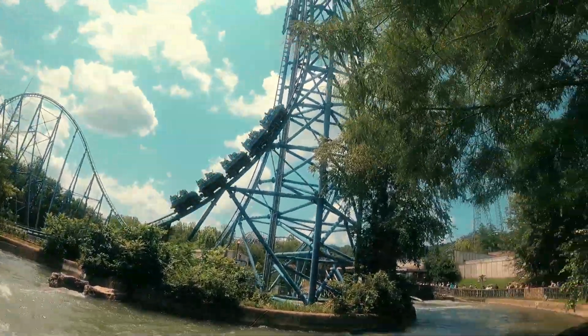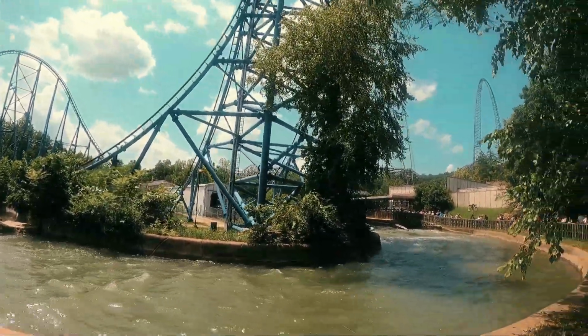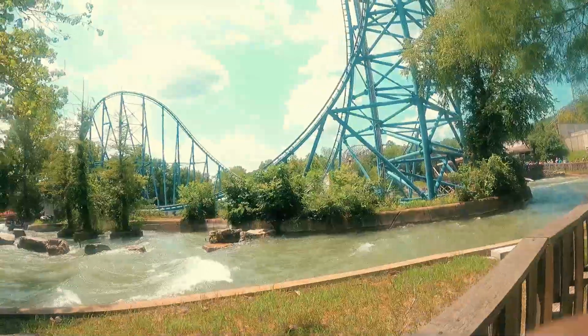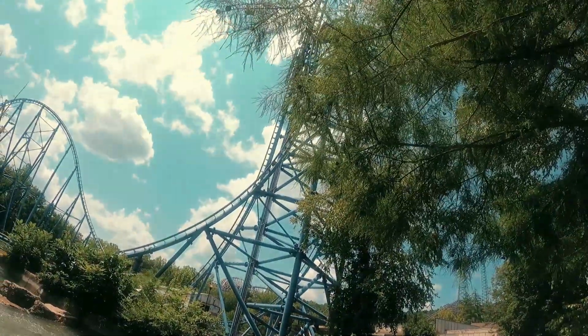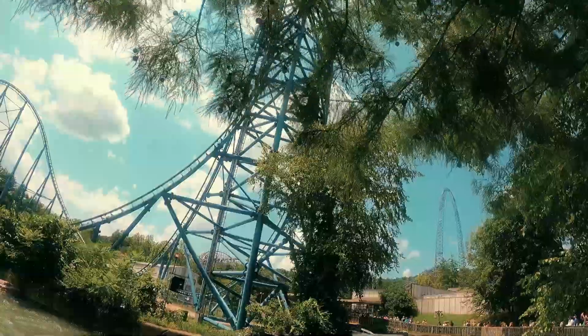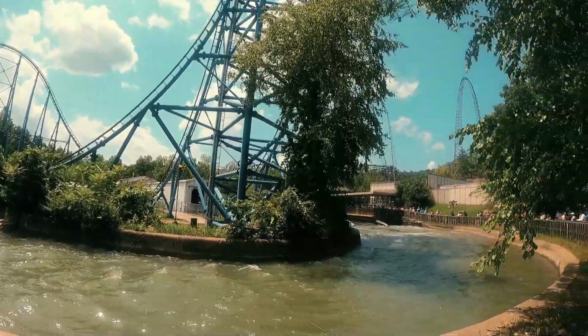Reverse Blast. This is the number one thrilling and insane roller coaster ride of this park. It travels at a top speed of 70 miles per hour and covers a length of 1,300 feet and an elevation of 200 feet above the ground within 30 seconds. That's crazy. That's how fast it travels.